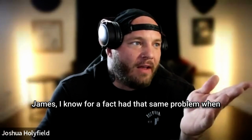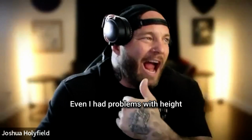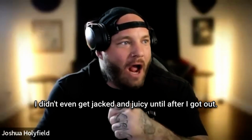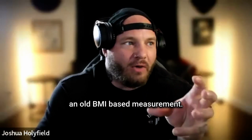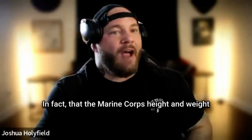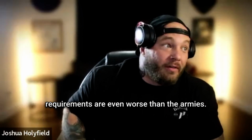James, I know for a fact, had that same problem when he was active duty, with height and weight requirements. Even I had problems with height and weight requirements. And I didn't even get jacked and juicy until after I got out. They're very stringent, and they're an old BMI-based measurement. They're not indicative of actual health or performance in any way. In fact, the Marine Corps height and weight requirements are even worse than the Army's.